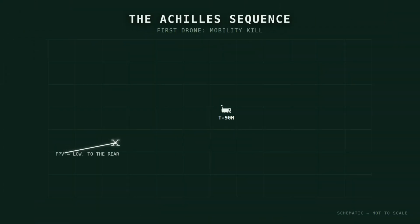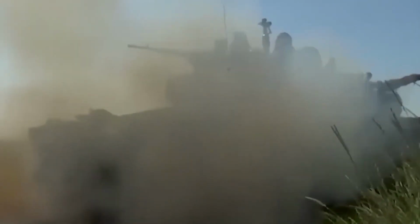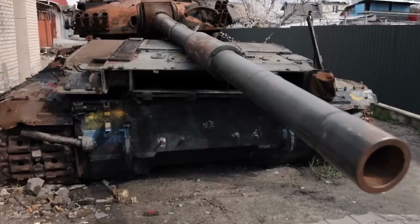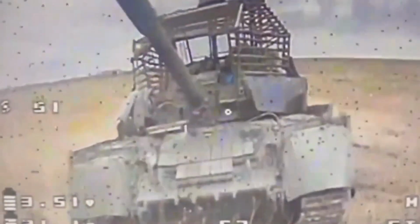Impact. The tank lurches and grinds to a halt, one track spilled or an engine drowned in its own smoke. The most modern tank in the Russian army is now a stationary $4.5 million box in an open field. That is the micro-crisis, and it is the crew's last chance. A stopped tank still has options for a few seconds.